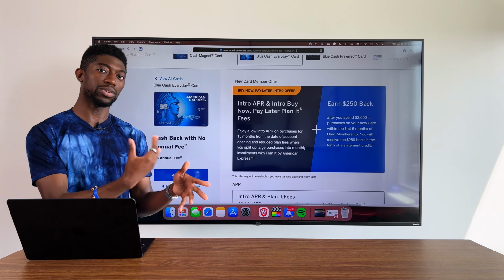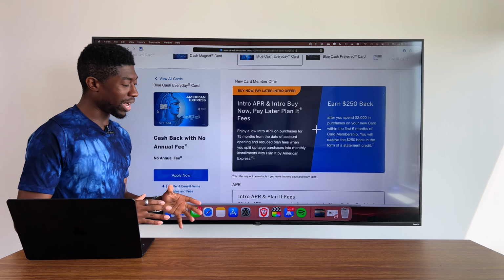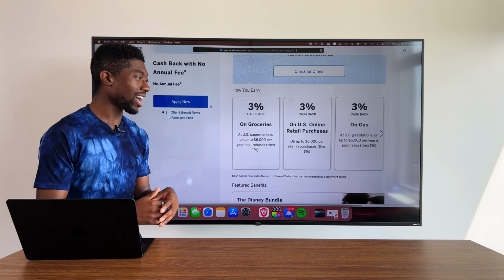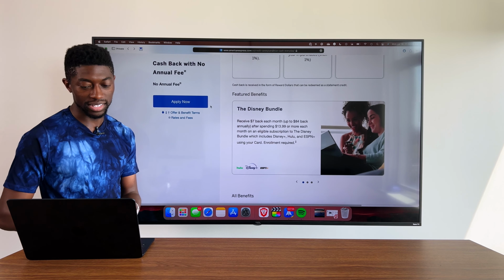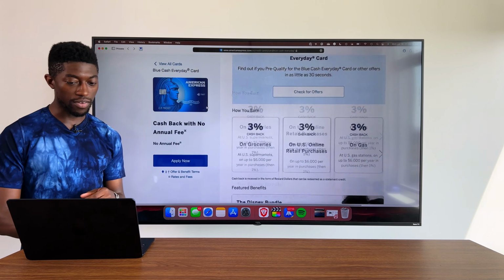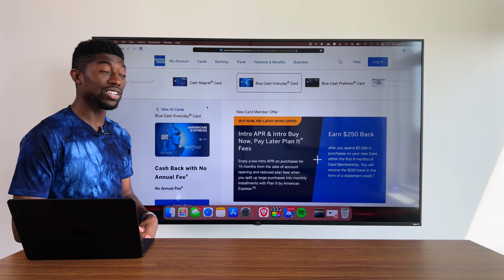Once again, I think this is a good move by American Express to try to make their entry-level card more accessible for more people by making the cashback rewards more. You're going back to the basics, what people actually need. And then once again, they tacked on this Disney bundle, which I think is going to be pretty helpful for most people. So with all that being said, guys, this is the update for the Blue Cash Everyday by American Express. Will I be using this card once again? Nope. But let me know if you guys are interested in getting this card.